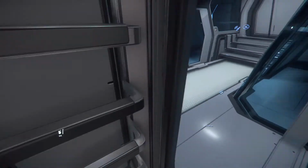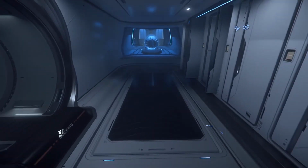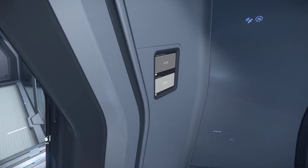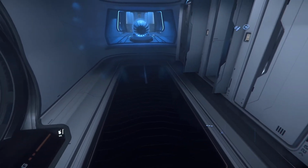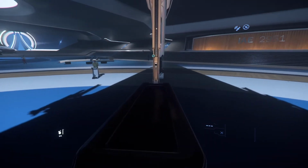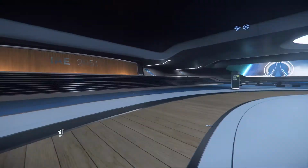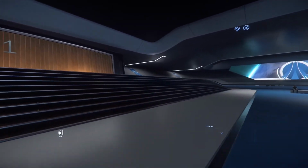All right, let's go ahead and hop down here, and that's going to be enough for this quick and dirty tour of the 400 series. Once again, do I recommend it? Maybe. I think there are better choices, but if you're super interested in this ship, you like the aesthetics, you like the idea of not necessarily going out for combat, but just for like touring, then yeah, certainly it's something you could do.